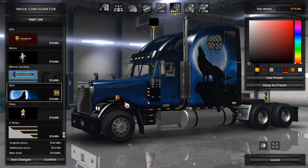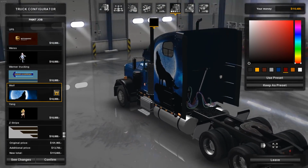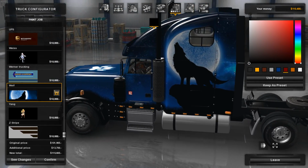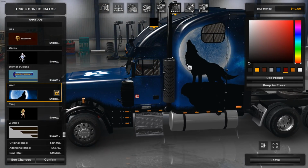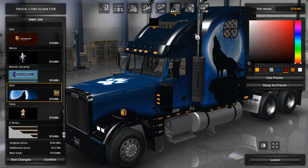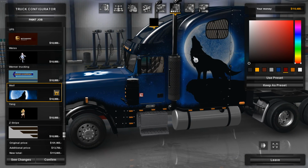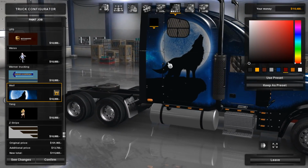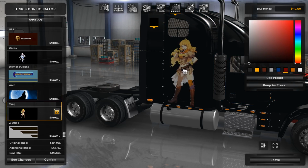What else? We got a wolf, very beautiful graphic here. It looks similar to the one in ETS2. There's actually two in ETS2. There's one that looks very similar to this one, but it's really not this one because the other one, if I'm not mistaken, is kind of brown. There's another one which has the blue background, but the wolf is a lot more realistic. You can see its face, the eye color and everything. More anime girls.